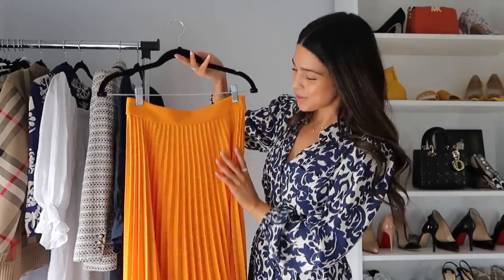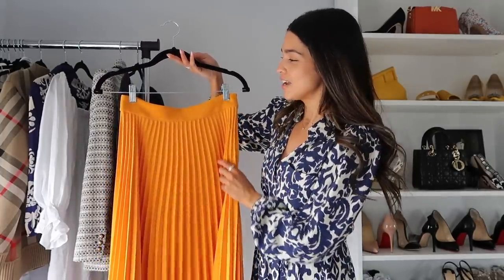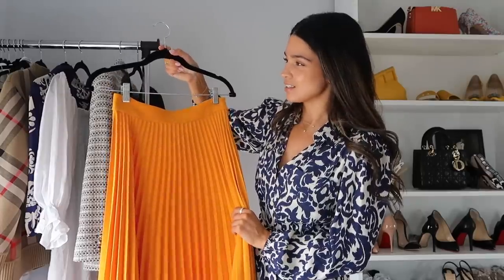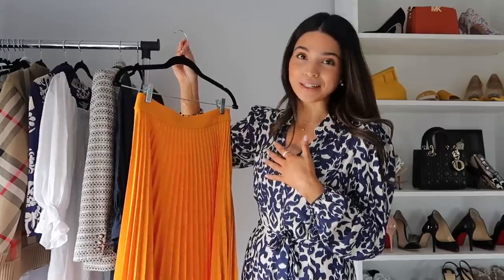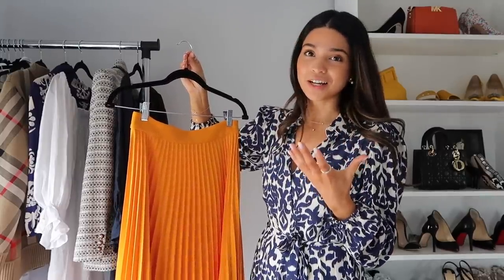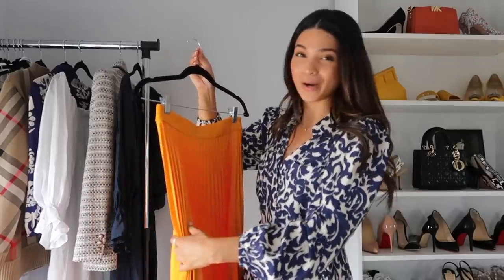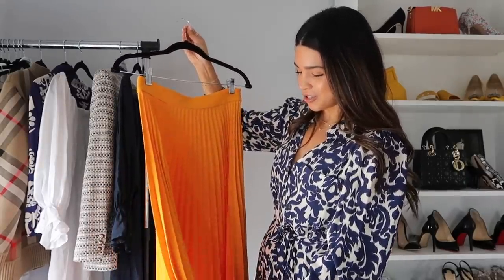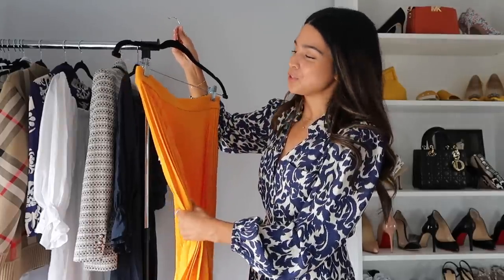Next up, we have this beautiful golden yellow pleated skirt from Zara. Now, the moment I saw this, I fell in love. I think it's such a beautiful color for summer, and yellow for me, it's such an easy color to wear, especially because its complementary colors are blue and white, and it's just colors that you wear all the time. And so the moment I saw this, I fell in love, and when I received it, the quality was beautiful.